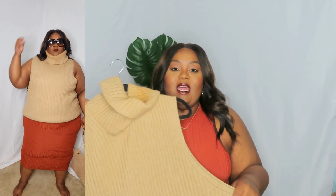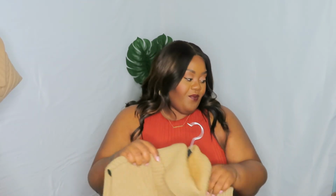It's got the slit on the side, so it gave it a little bit more shape. I think it's called a cowl neck. I'm not sure, but I really like this. I'll link this below. I'll link everything below. So this was the last look, you guys. I really enjoyed this. This is a medium to heavy fabric, so it does keep me a little bit warm, but your arms are out. So yeah, I really enjoyed this as well.